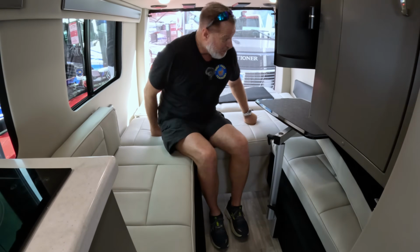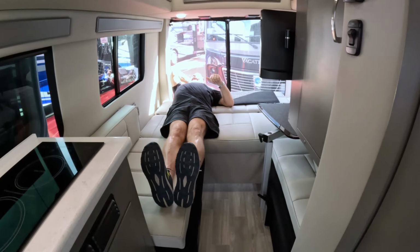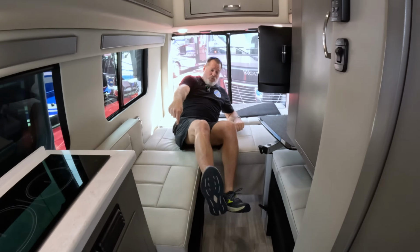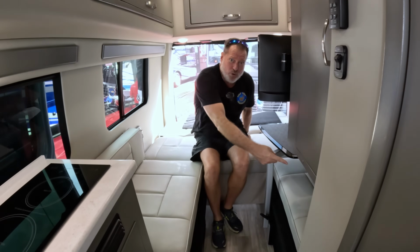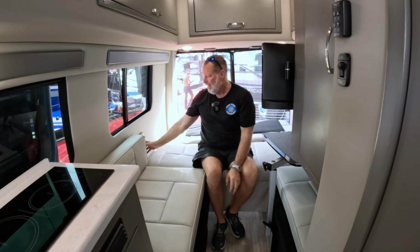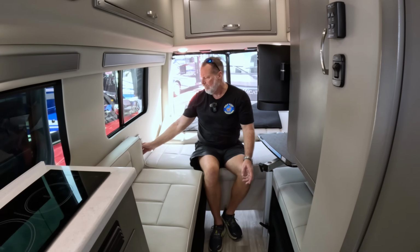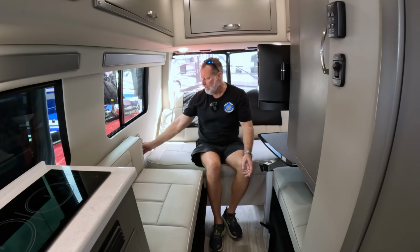All right, let's show you the length of this, because as you can see, I have plenty of room at the top, plenty of room at the bottom. Even when my feet were over here, this was always my side. I had no problem with my feet hitting the underside of that wardrobe. There it goes.